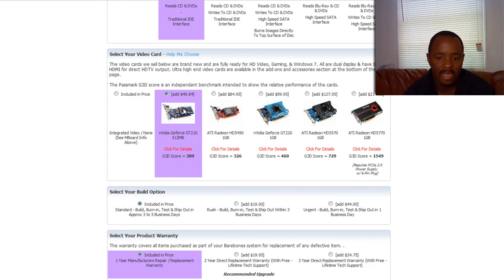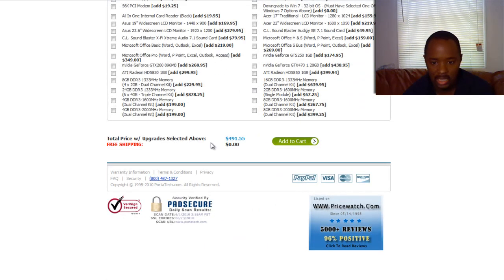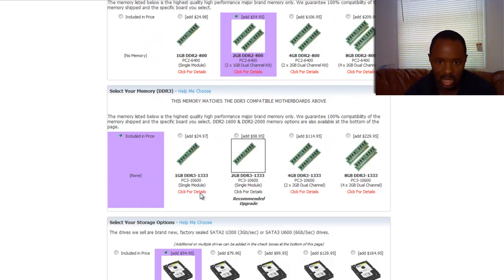And then we have a video card. Video cards are very important. So we have the lowest video card that they have on the market, which is a GeForce GT 210. That'll bring you about $50. And then pretty much that's it. Now that brings us to about $491.55. Free shipping, of course, that's what you're entitled to.